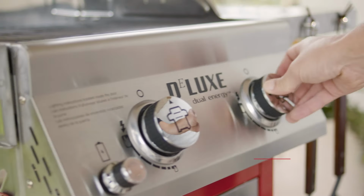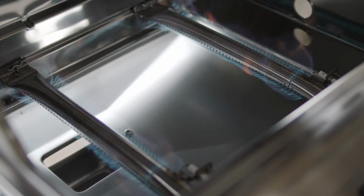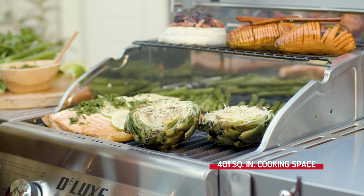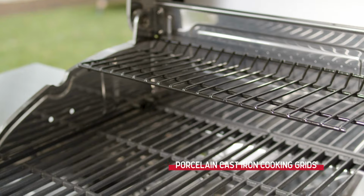When it's time to grill, up to 28,000 total BTUs of grilling energy means quick, convenient, controlled heating, while a generous cooking area provides enough room for up to 19 burger patties. Long-lasting matte-finish porcelain cast iron cooking grids deliver reliable performance and easy cleaning.